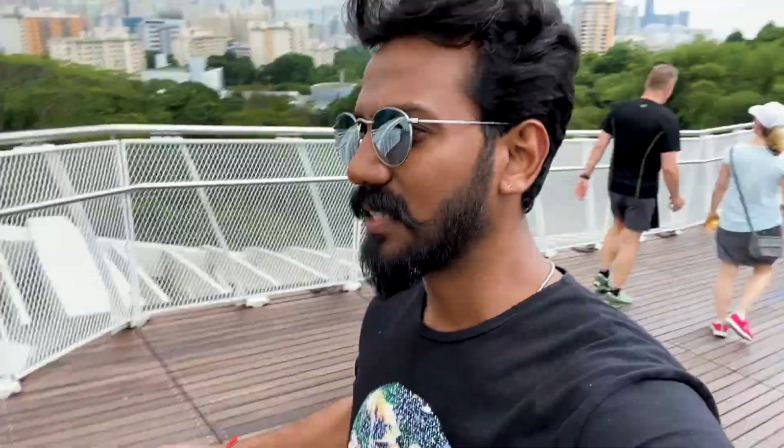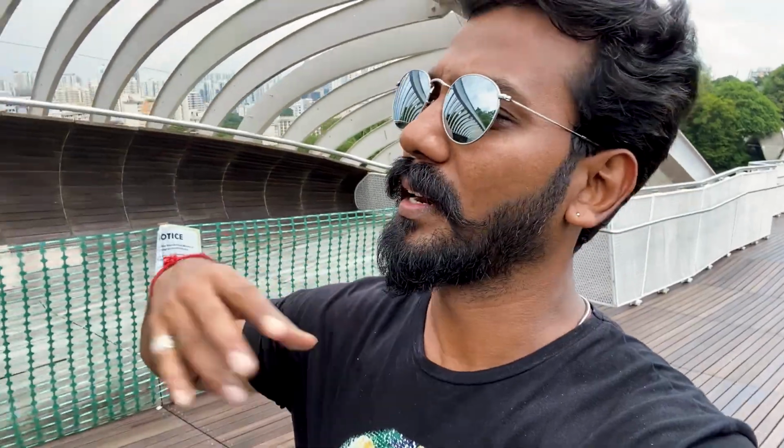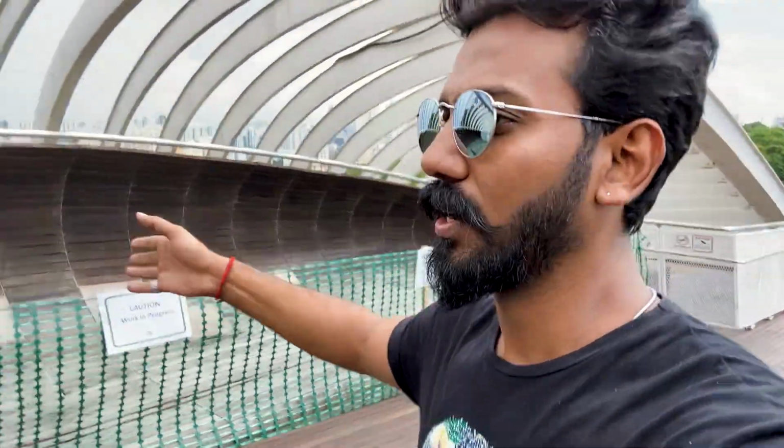So guys, here we are at the Henderson Waves. This is a 274 meter long bridge. It stands as the tallest pedestrian bridge that's built in Singapore. It was one of the two bridges that was constructed under the Southern Ridges Project. If you observe the structure, it's a little wavy. I think that's why they have named it Henderson Waves. Probably at every 10 meters, I see a wave forming.